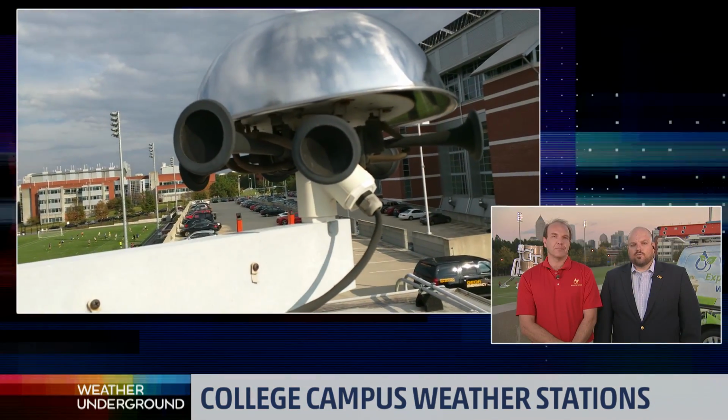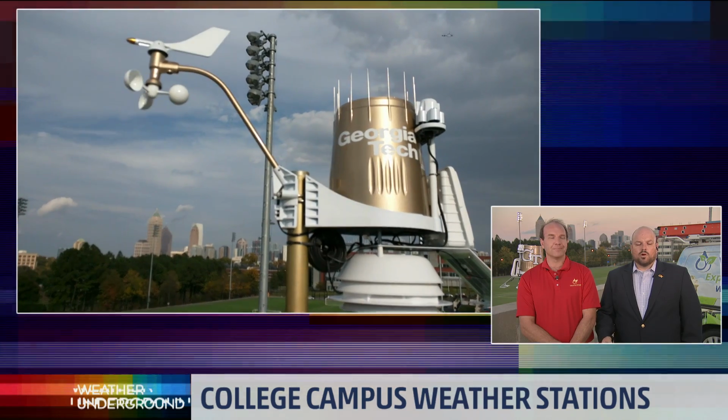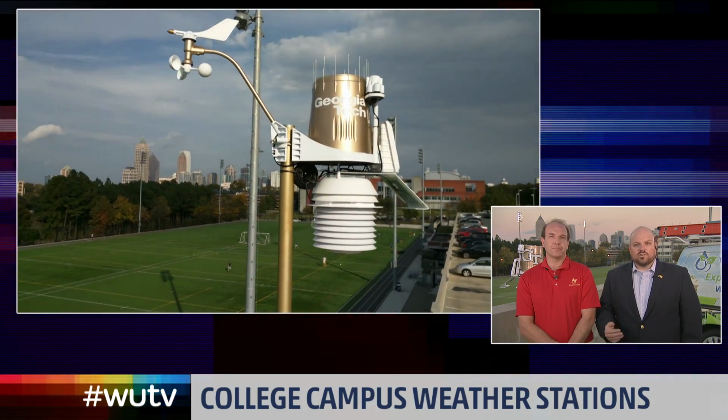Now, William, can the students access this data from the internet? Oh, absolutely, and that's the beauty of it. Not only can they access it, there are Twitter feeds, Facebook pages, and a YouTube account all set up in conjunction with this. Those are updated automatically. Students can set this up so that it actually alerts them to certain conditions. So if a student wants to know when the temperature reaches 95 degrees and have an alert sent, they will actually get that alert. So they can access it all types of ways.